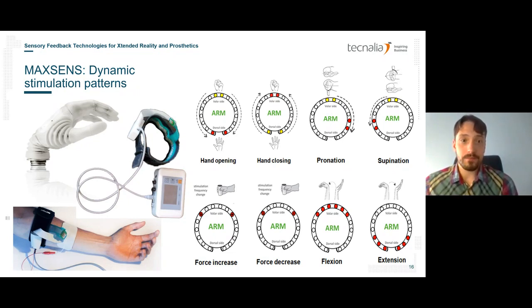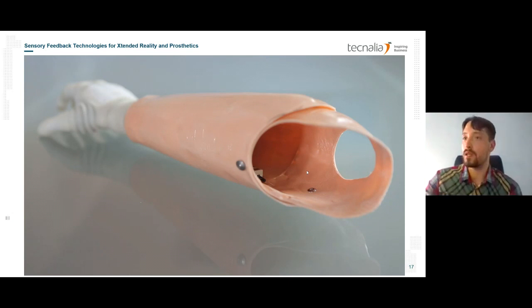We wanted, and this is basically the goal that we set at the very beginning that I mentioned, and it seemed a little bit high, we wanted to enable the user to feel the prosthesis as a part of their own body. And we wanted to convey proprioceptive information as well as force feedback. For this purpose, we have designed, I would say, very clear, intuitive coding schemes through these dynamic stimulation patterns. And I can explain this best through this video that we have.